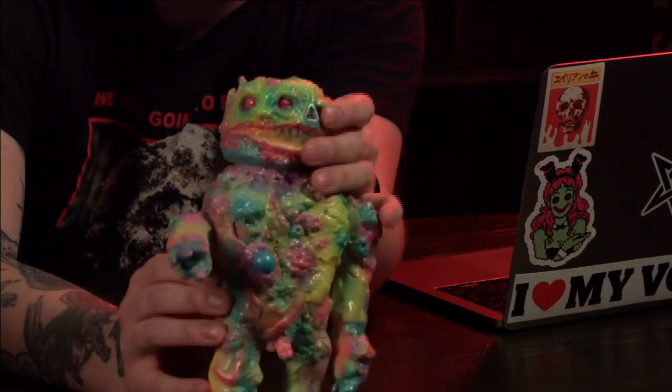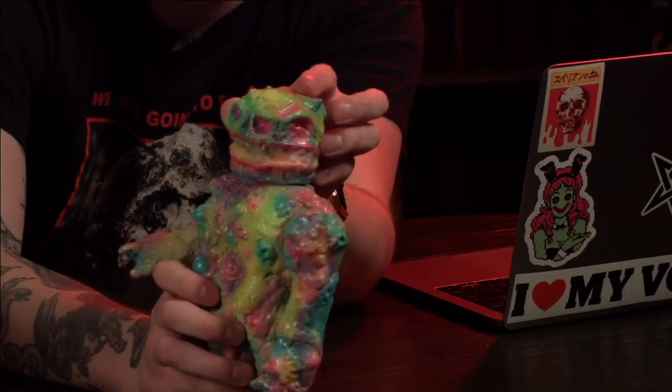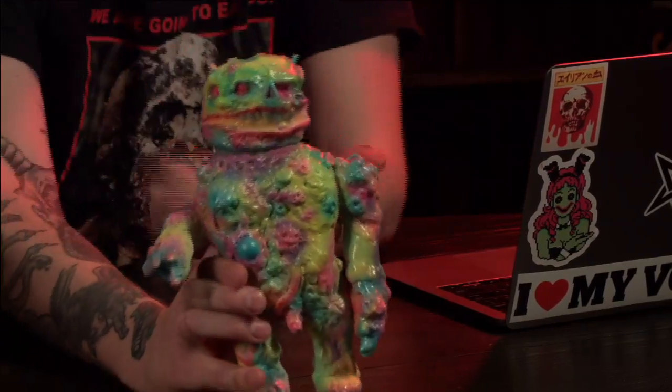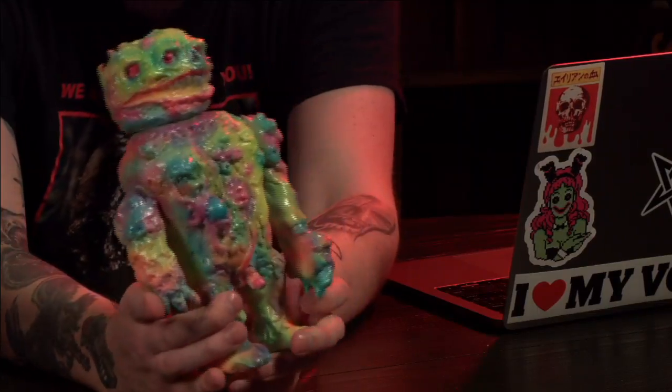He's got this face here. If you cover that up, oh, there's that face, and then as you go over, he's got more faces in between that. I love that. I really enjoy the creativity that goes into this one.